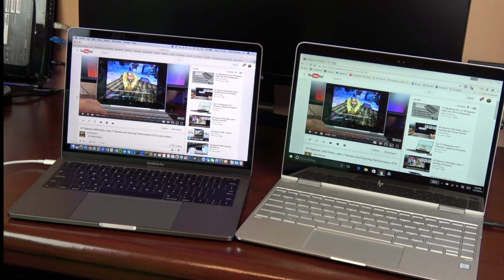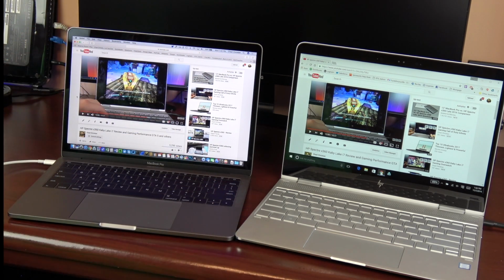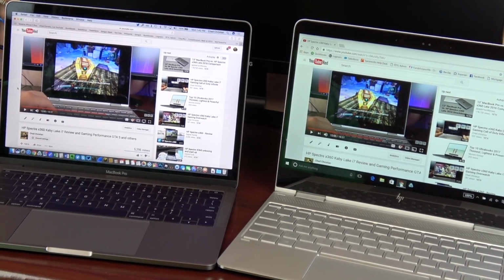On the Mac, I'm going to give that 4.5 stars because they also reduced the bezels, which I love. It has amazing display color, so the color is extraordinary. As you can see, the colors pop on the screen, and with the 500 nits of brightness, it's one of the brightest panels out. Now let's move on to the sound.